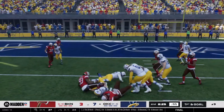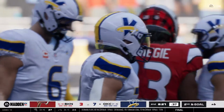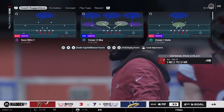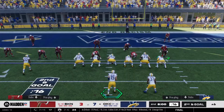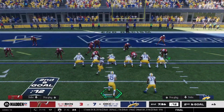Hands it off out of the gun. And he'll be stopped just outside the 5 at the 6. That gets him 3 yards closer here as it brings up 2nd and goal. That's good power football on 1st and goal. A lot of teams will throw from there, but that's a nice job to chew up a few more yards and get yourself closer to the goal line.